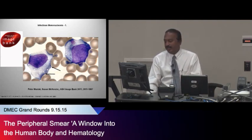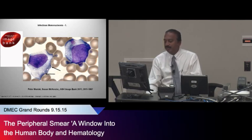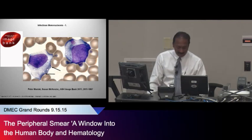Really large, and they have this appearance where the red blood cell will indent the cytoplasmic membrane. It's almost like a skirt. It's called the skirting or the fronting of the skirt with a red blood cell on the lymphocyte. And so that's infectious mono.